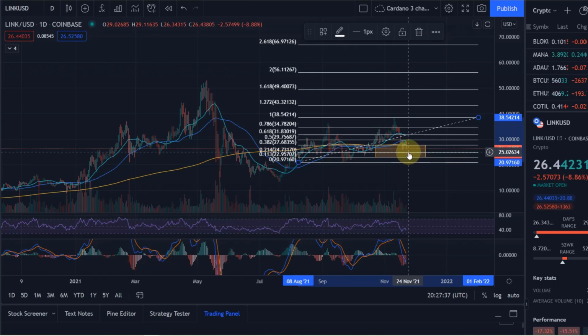Let it be this $25. From there I would then expect the turnaround. If we lose that, we can even drop to 23 US dollars. Now that would be my view, that we turn around here and then continue our way to the upside, possibly to reach, maybe even the $50 range. That would be the 1.618 Fibonacci extension level in that wave 3.